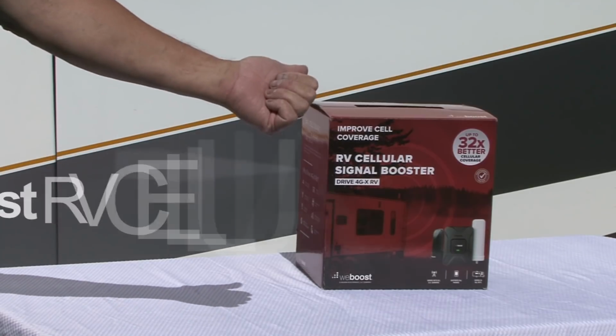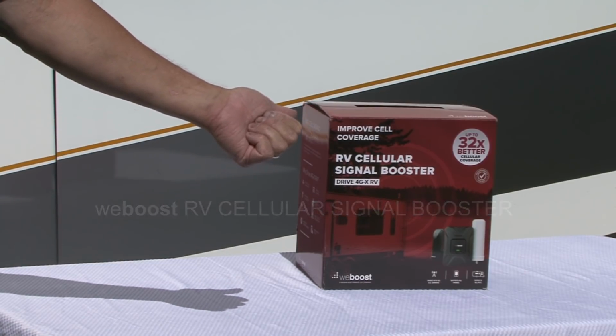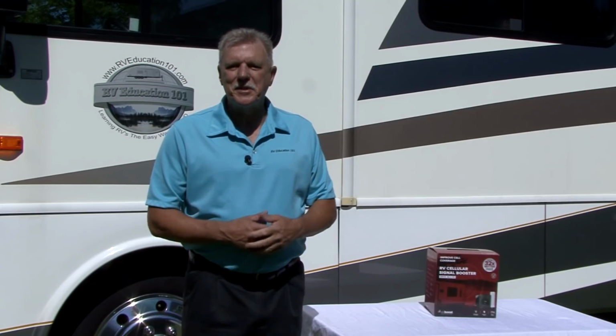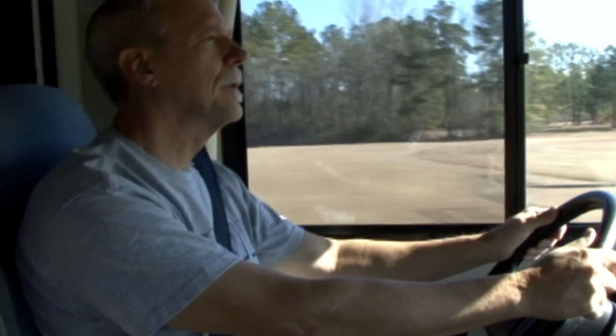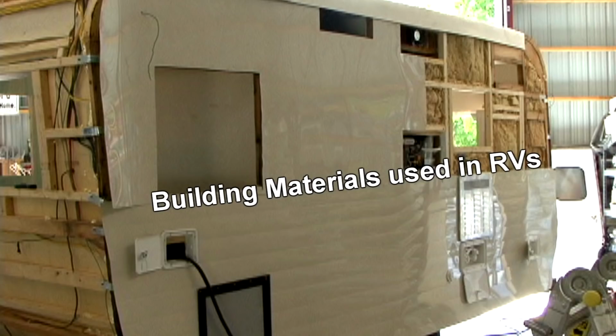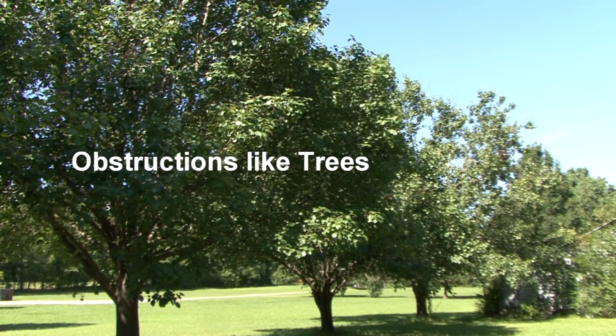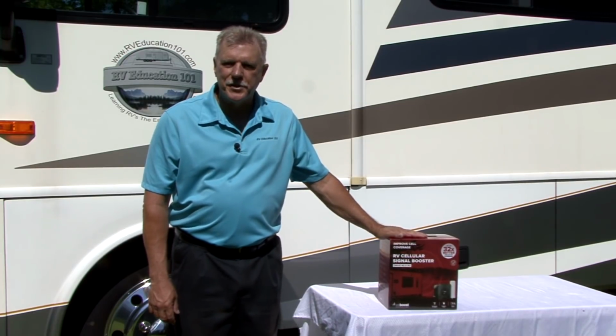The Weboost Drive 4GX RV Cellular Signal Booster, designed specifically for RV owners. Let's get started. When you travel by RV, dropped calls and slow data are generally caused by one of three things: the distance you are from a cell tower, building materials used in your RV, and obstructions from objects around you like trees. The solution is the Weboost Drive 4GX RV.